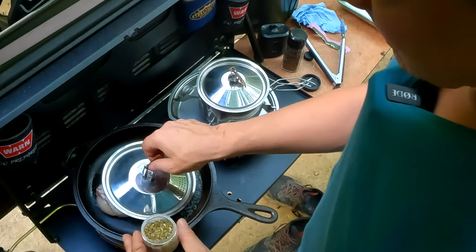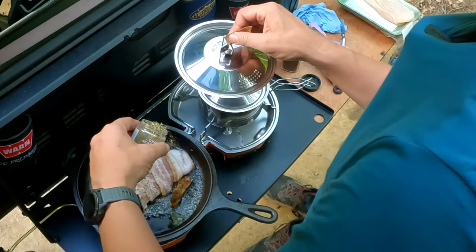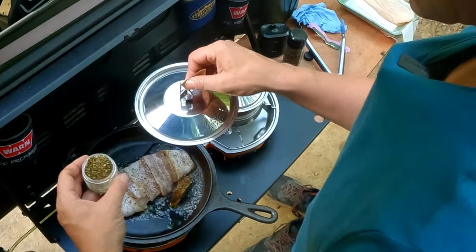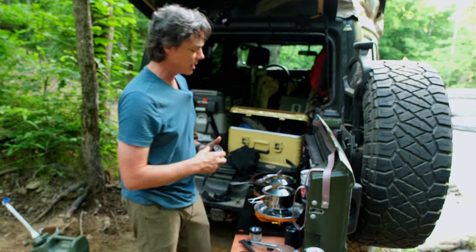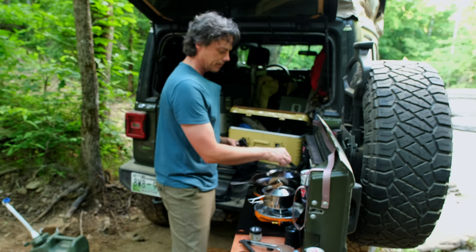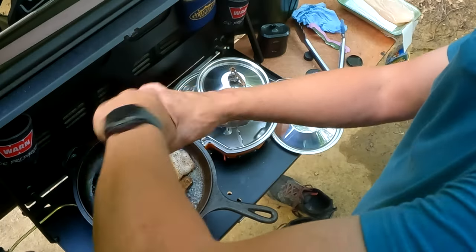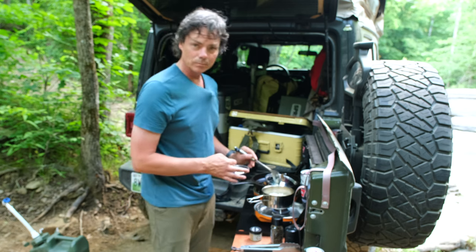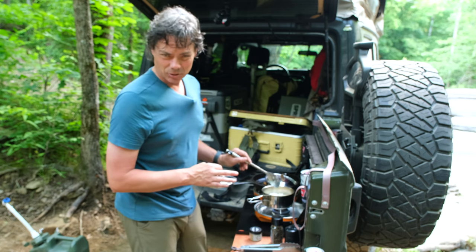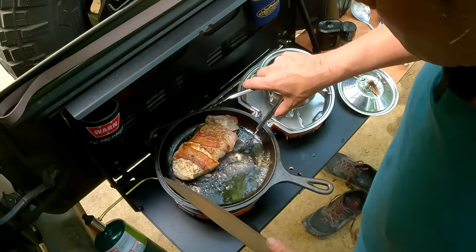So this is just a little Greek seasoning. Okay, a lot of Greek seasoning, and then a little pepper. I'm not gonna salt it because we're using bacon. Bacon has already got quite a bit of sodium in it, so I really don't wanna overload the sodium, but I am gonna pepper it a little bit. I don't know if you've noticed, but we don't exactly starve when we're overlanding.